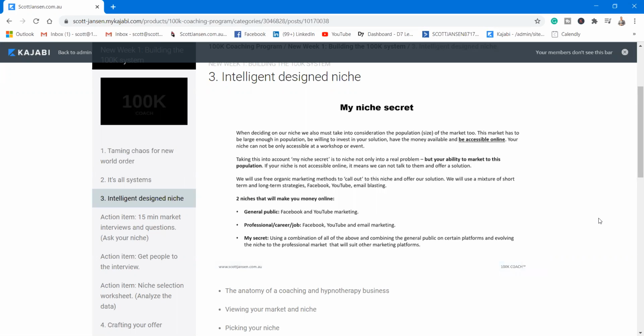So here's my secret: we're using a combination of all of the different platforms, the general public, the CEOs, the business owners, but we're still solving one problem. That way our marketing remains constant. That way we don't have to juggle multiple niches.